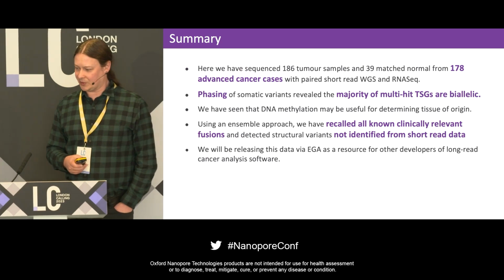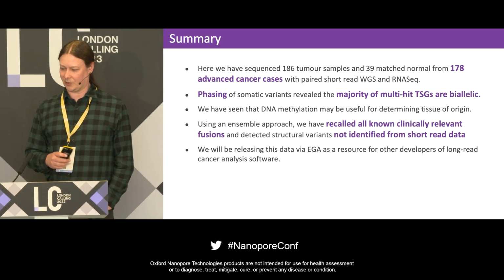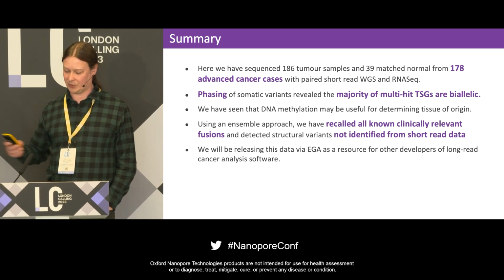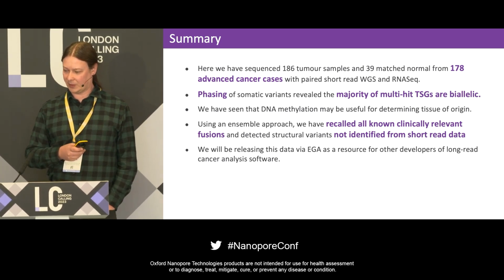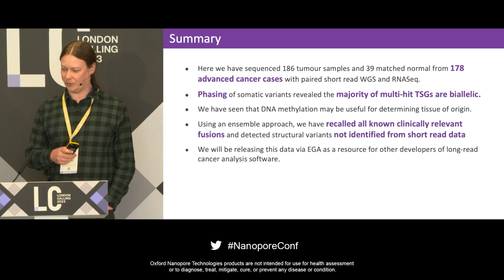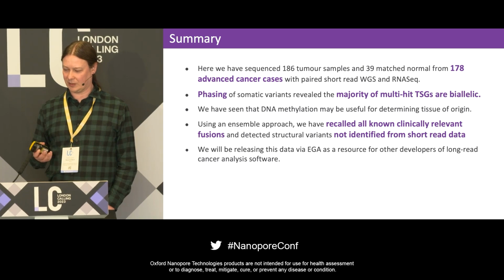So just to summarize, we've sequenced 186 tumor samples, 39 with matched normal, from 178 advanced cancer cases, and for some of them we had multiple biopsies. Phasing works very well at finding multi-hit TSGs. And we can recall clinically relevant fusions. We can also detect structural variants that aren't otherwise identifiable from short-read data.